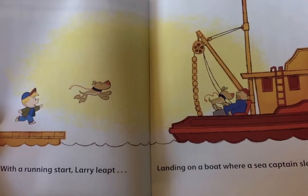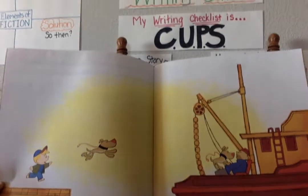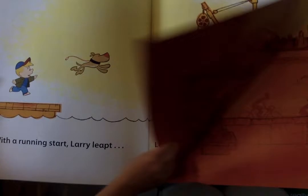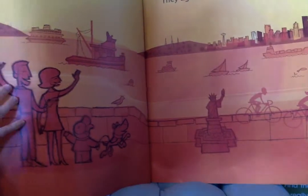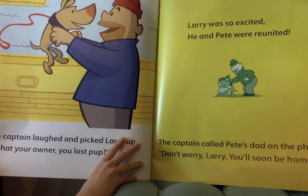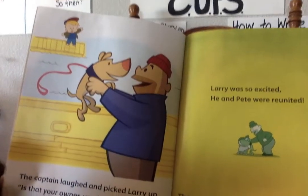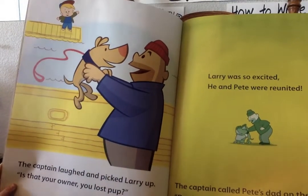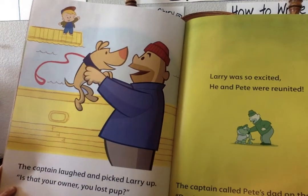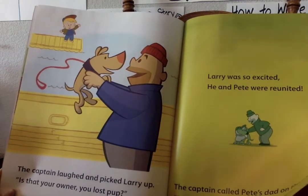With a running start, Larry leaped, landing on a boat where a sea captain slept. The captain laughed and picked Larry up. Is that your owner, you lost pup? Look. See, there's Larry. And Pete's in the background. Larry was so excited. He and Pete were reunited. The captain called Pete's dad on the phone. Don't worry, Larry. You'll soon be home.